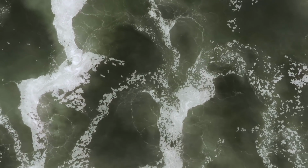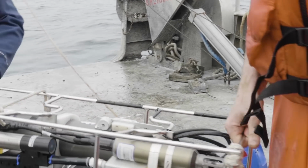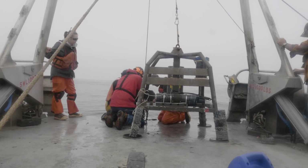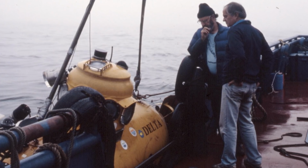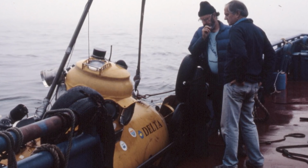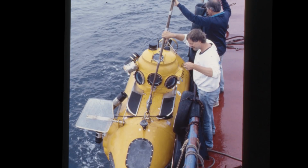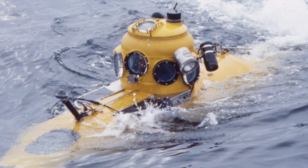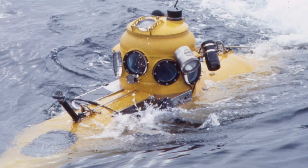Heceta Bank has become one of the most studied features off of the Oregon coast. But that wasn't always the case. In the 1980s, Bill Piercy became one of the first scientists to get an up-close look at the underwater world of this structure. And in 1987 and 88, I was privileged to make some of the first submersible dives off Heceta Bank. And it was amazing. It was truly amazing.